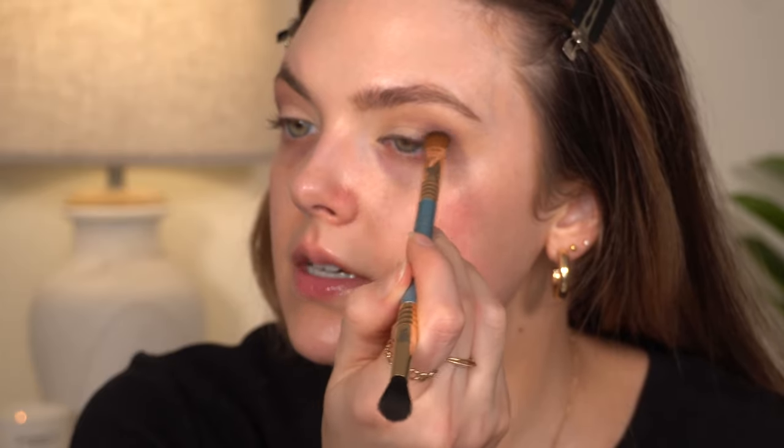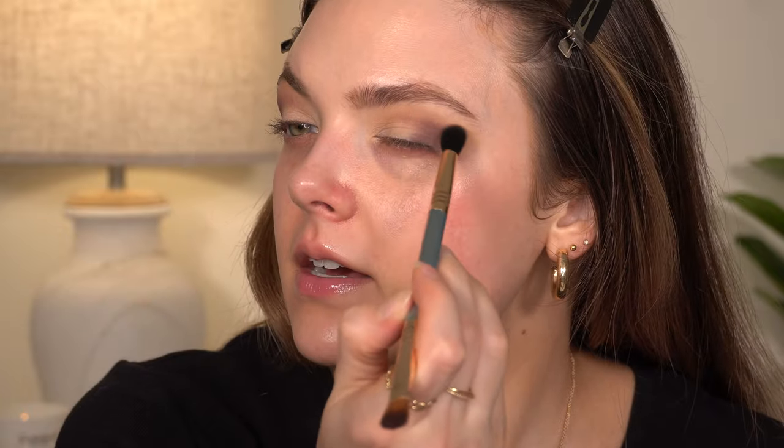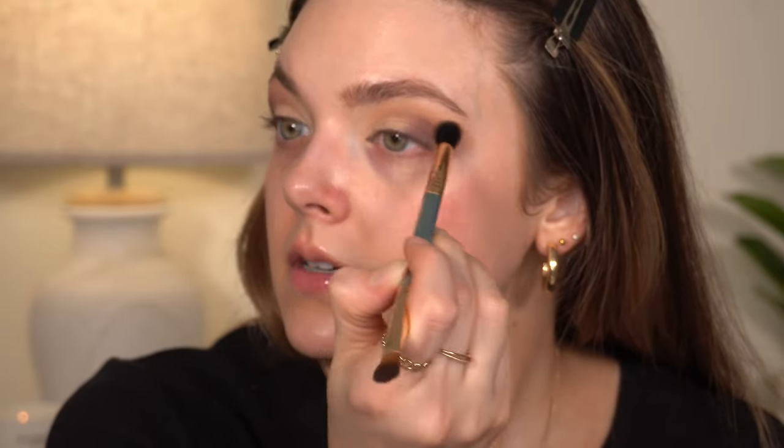Then we're gonna take the dark purple in the palette, which is called Stroke of Midnight. And I'm taking the E54 side of the brush that comes in the palette. And we're just gonna pack this on the outer V here. Oh gosh, these colors, oh my goodness. This is a really good brush to have for some of these darker colors because you can really pack it where you're wanting it, and then you can use this side or another brush to blend it out. I'll just go in and use the other side of the brush now. And we're just gonna go over everything in very small little circles, really, really lightly.